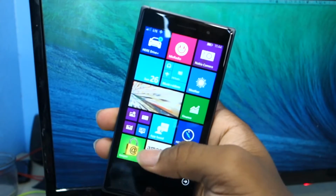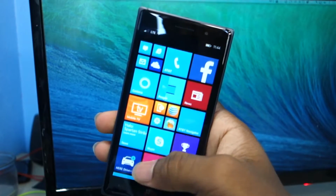The first thing that I want to talk about obviously with this phone is the operating system. And this is new to me. This is my first Windows phone that I've used. So it was a new experience to me.